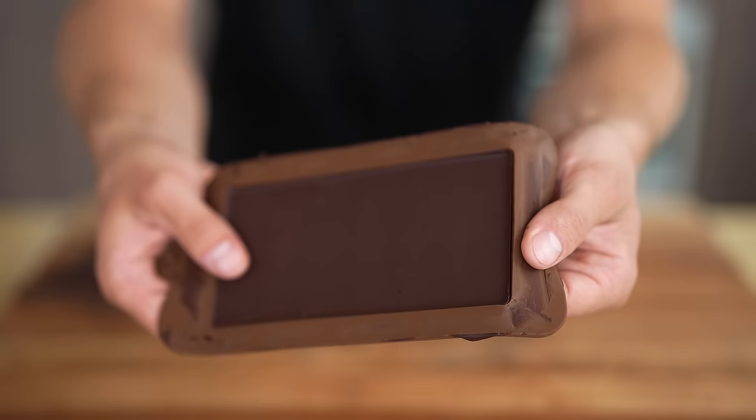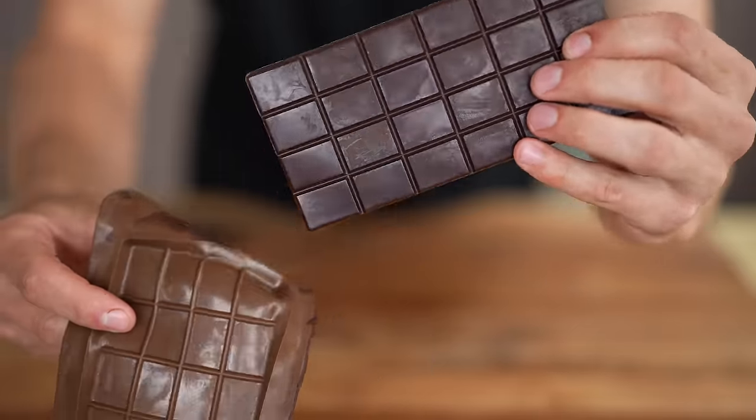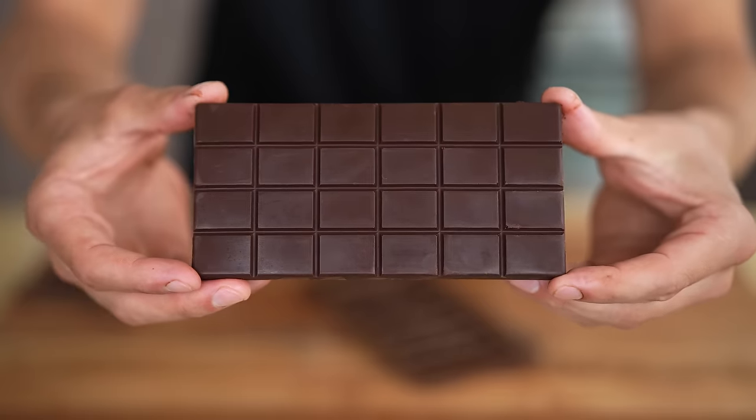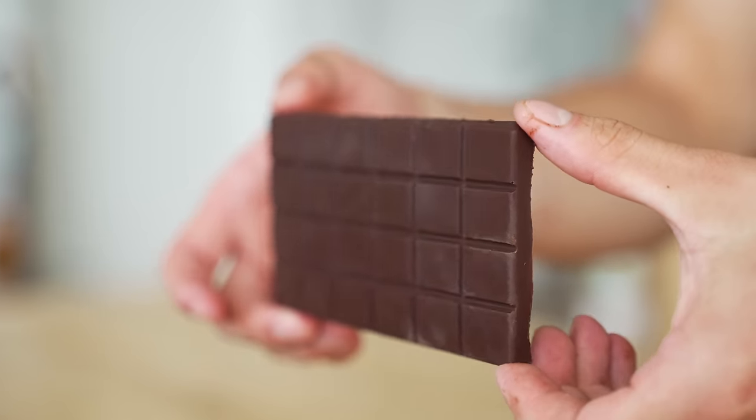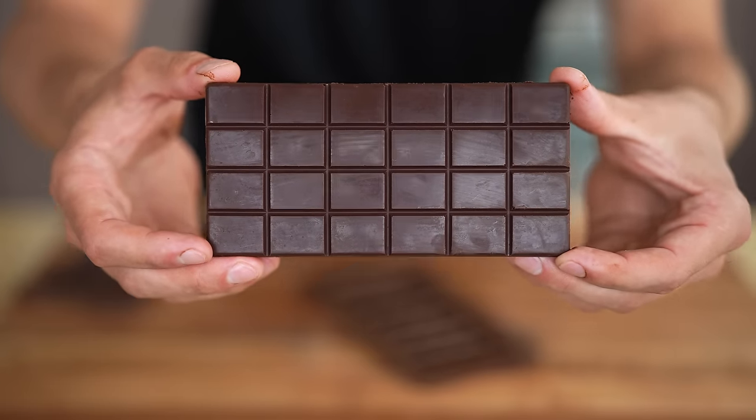This is my favorite part of the entire process. The classic moment of truth as you pull back the mold. As you can see, we have a beautifully smooth bar of chocolate here. It's got a fantastic shine on it. And the thought of having this come all the way from cacao pods from Ecuador is really, really cool.